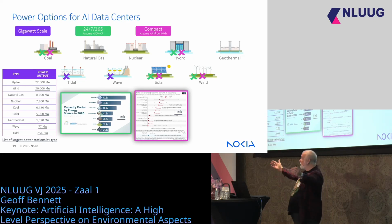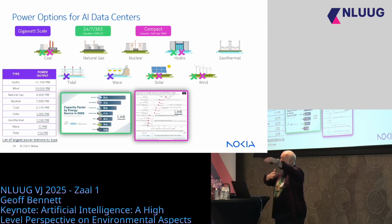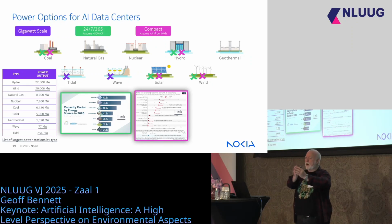Compact, how much land do they take up? Well, hydro takes up a lot of land if you include the reservoir side. Solar and wind take up enormous amounts of land, so does coal, mainly because they dump the coal ash right next to the power station.